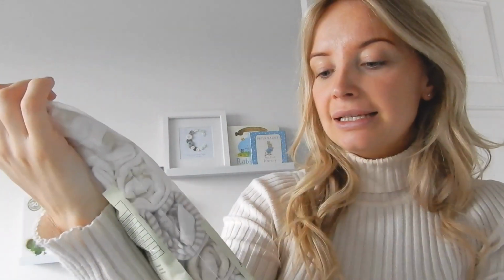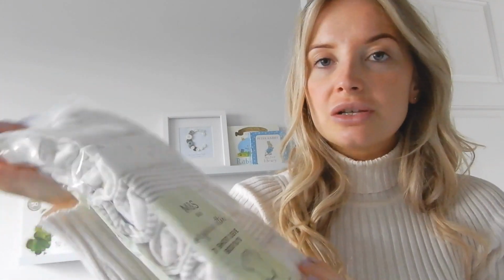So these are in a 7-pack, and they're just short sleeve bodysuits. So I bought these when I was pregnant, and obviously we didn't know the sex, so they are unisex, but they're just really, really gorgeous.